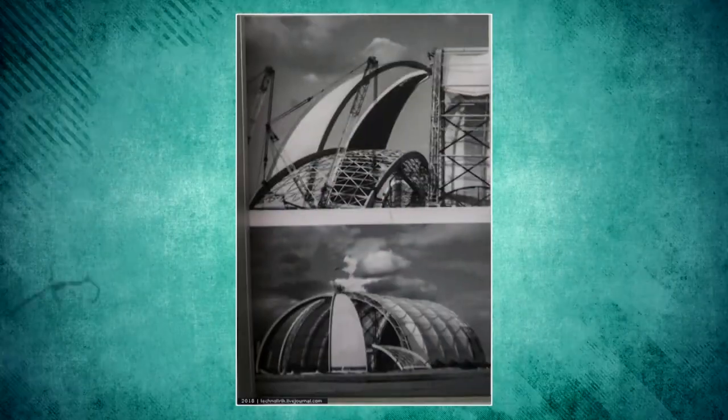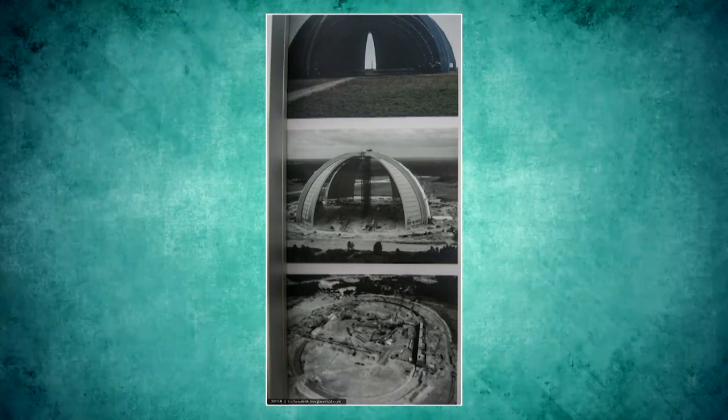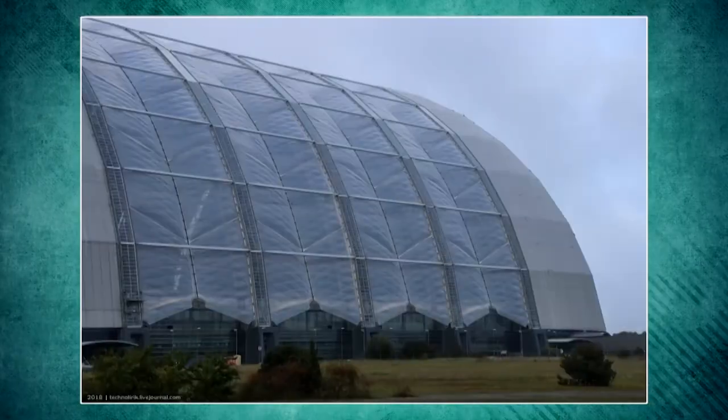The only thing impressive about this structure before was its colossal size. It was a hangar for airships, after all. It's 1,200 feet long and 690 feet wide, with an interior volume of 194 million cubic feet.